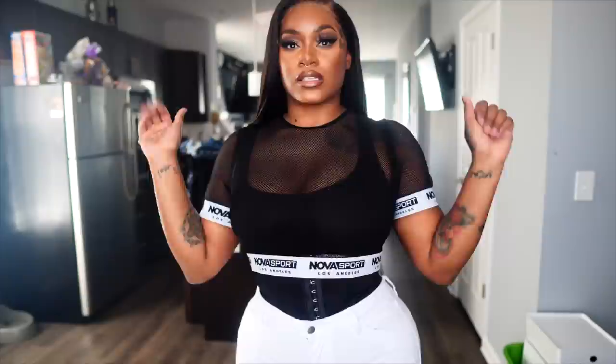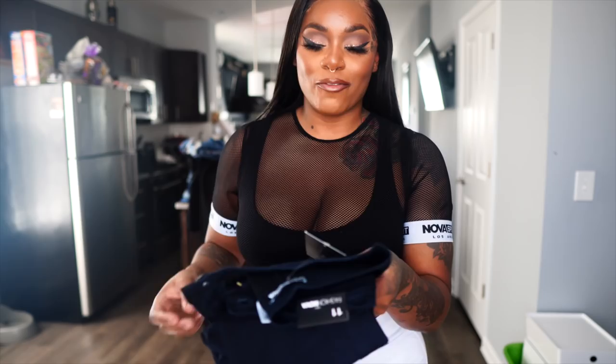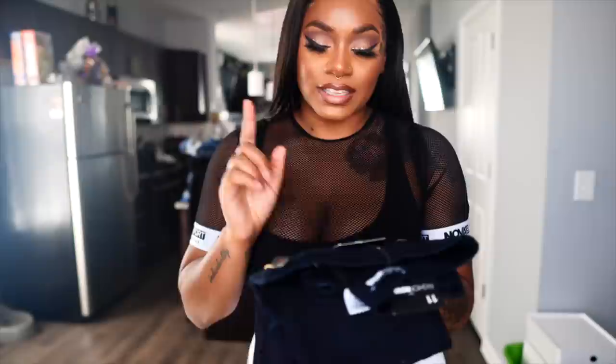So these are my last pair of jeans. Yay! And we're finishing off with the high-waisted. Okay, I'm actually really excited for these. I love me a dark denim. If I had to choose any type of jeans to wear consistently, it would be dark denim. So these are the super high waist denim skinnies.